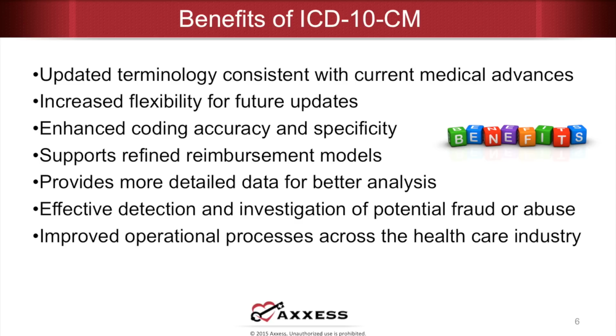So what are the benefits of ICD-10? Why are we bothering with all of this? Number one, it has updated terminology that's consistent with current medical advances. If you think about how old the ICD-9 code set is, and you see how much expansion there is in ICD-10 once you get in there and work with it, you realize that there were quite a few changes that were needed in order to stay consistent with current medical advances.